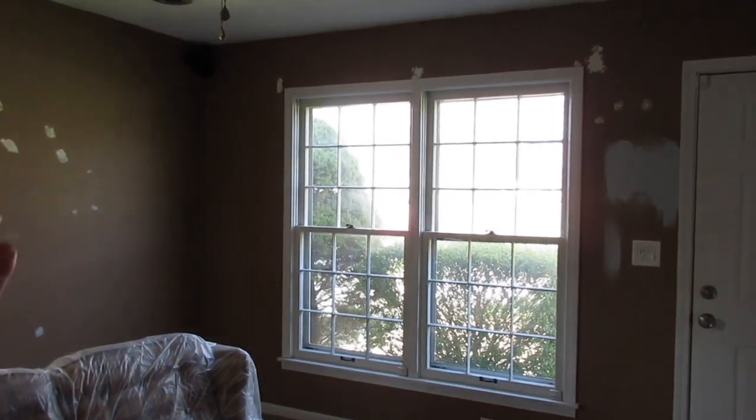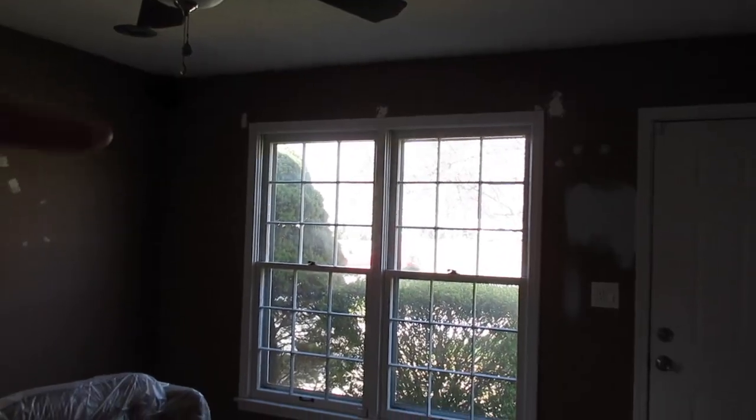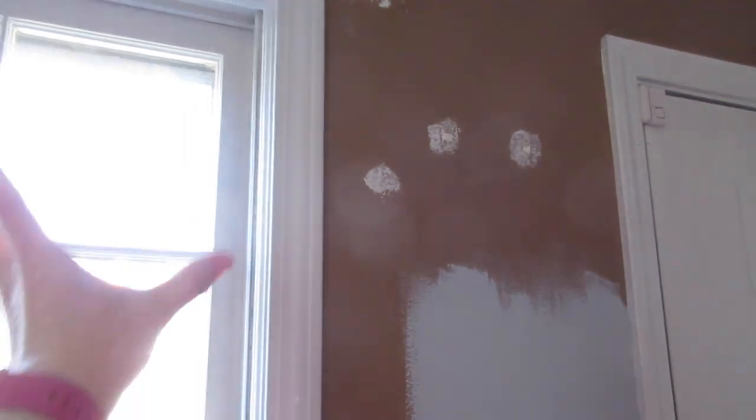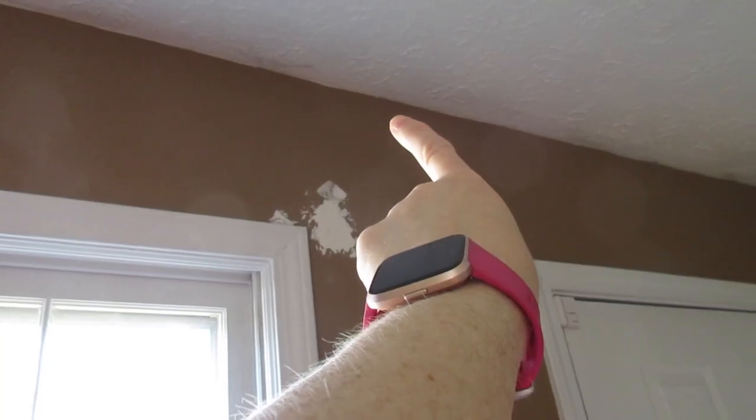Then I've taken down the curtain rods. I'd rather them be up closer to the ceiling and wider out. Oh gosh, it's so bright, it's hard to see. So wider out so that when the curtains gather on the side, they'll be in front of the wall instead of in front of the window. Put them about right there instead of where they were.